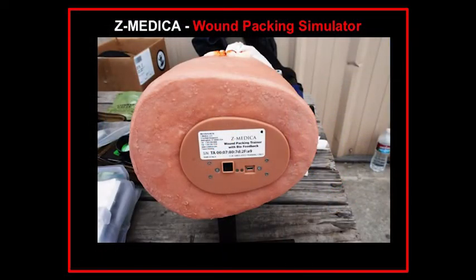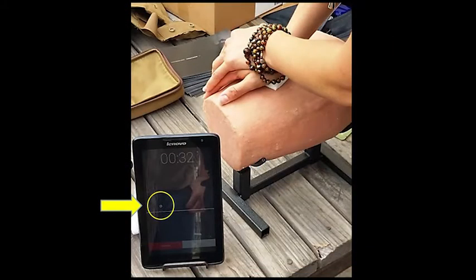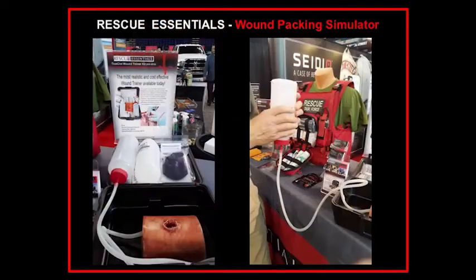I talked about wound management. This is a Z-Medica simulator for packing wounds. And there's the little Innova device down there to tell us whether we're doing it right. See it? You've got to get that in the right area or you're not packing the wound properly. This we saw at FDIC. And Rescue Essentials has a simple $250 trainer to be able to show people how to pack a wound.